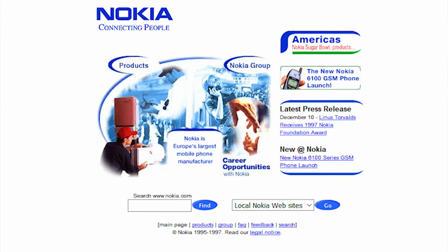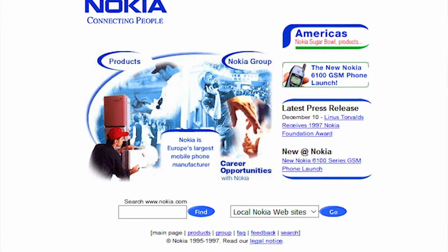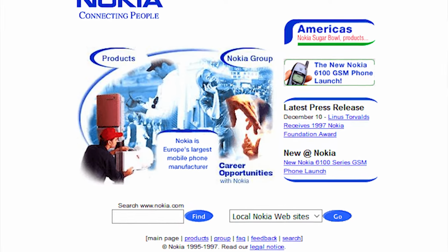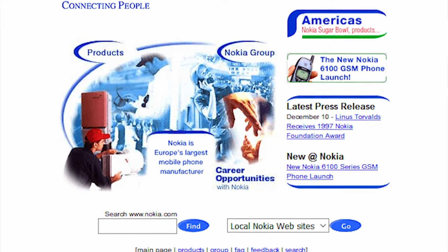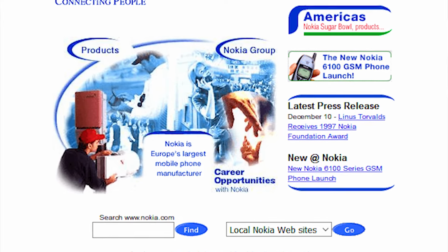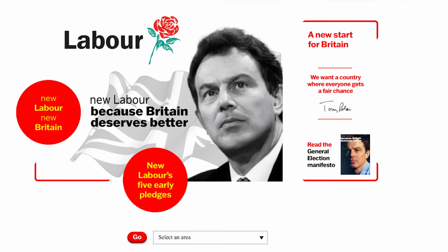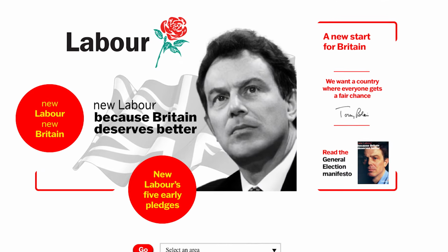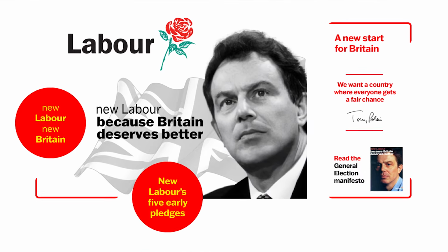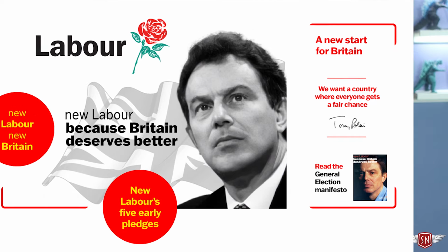Designers at Nokia, then Europe's largest mobile phone manufacturer, used image maps and tables to create an integrated panel including HTML and replaced text content and a sliced-up graphic. Labour's designers might have made something similar, combining the black and white photograph of Tony Blair with New Labour messaging and red-yellow sticker-style graphics that they used offline.